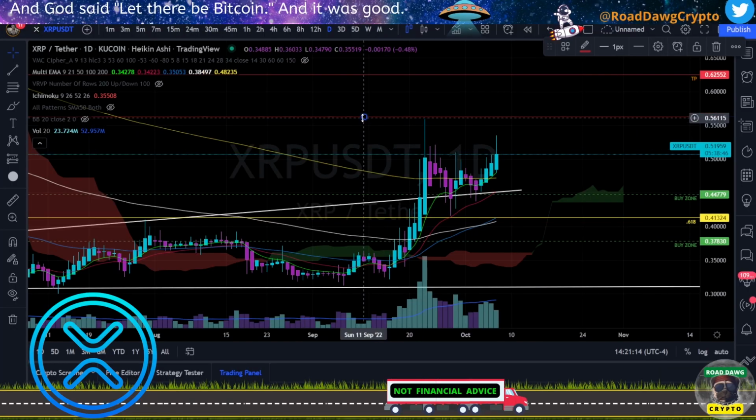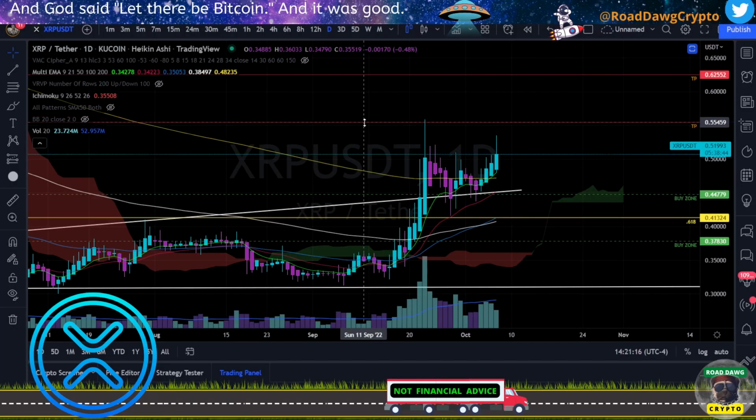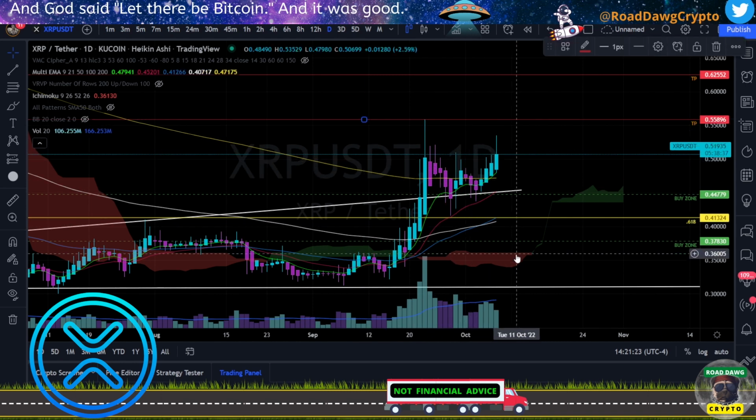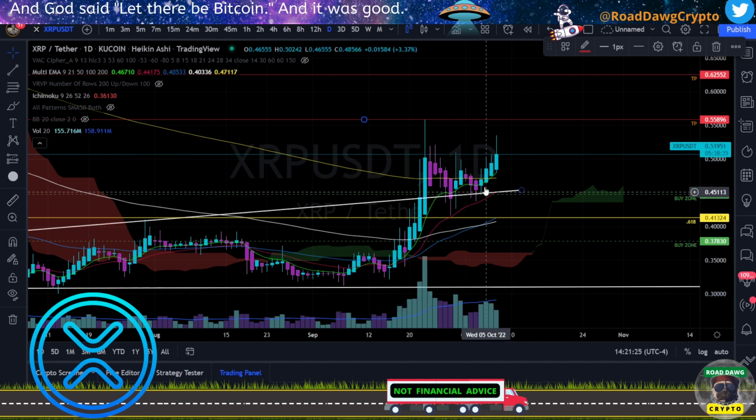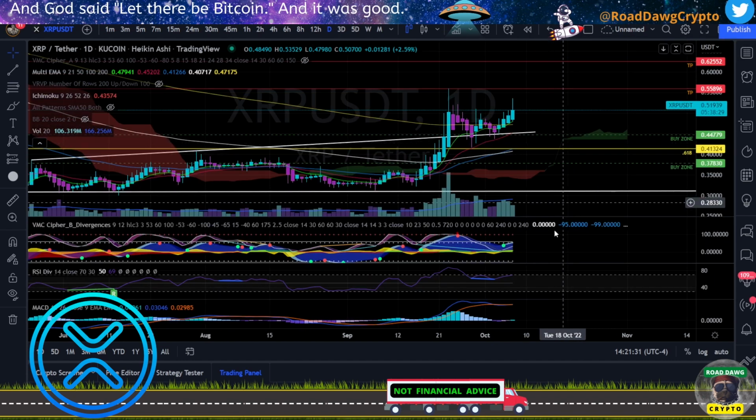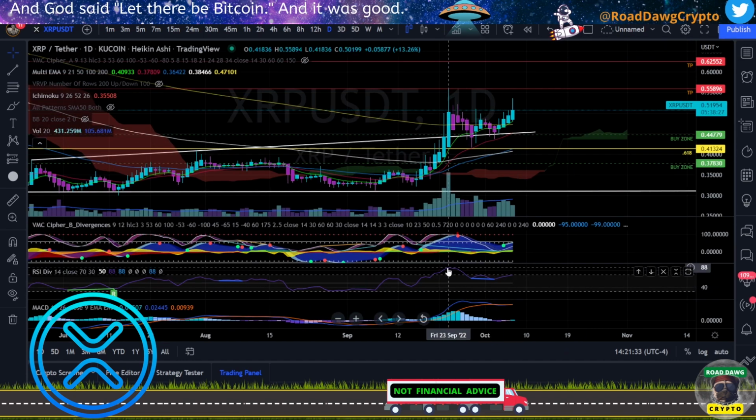First thing I want to do is take our target line here from 56 cents and lower it to the very top of this wick, around 55, just a little under 56 cents. What I'm seeing forming here is a weakening trend, so chances are we'll come up to this target and possibly face a rejection. The biggest thing making me think that is watching this RSI.